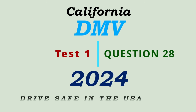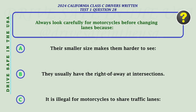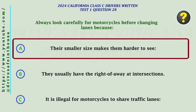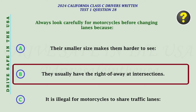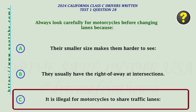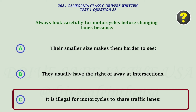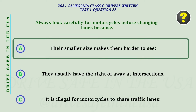Test 1. Question 28. Always look carefully for motorcycles before changing lanes because Option A. Their smaller size makes them harder to see. Option B. They usually have the right of way at intersections. Option C. It is illegal for motorcycles to share traffic lanes. The correct answer is their smaller size makes them harder to see.